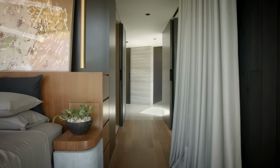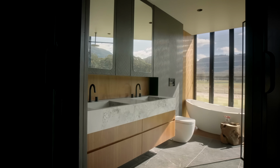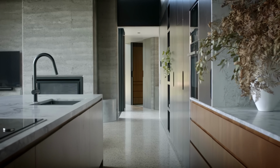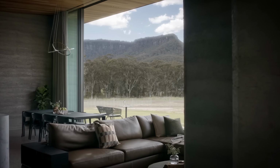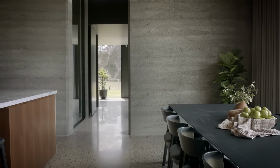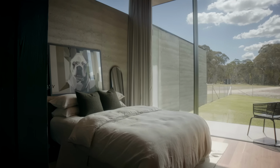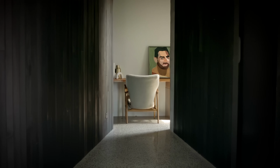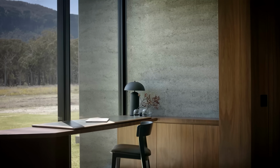The suite features a walk-in robe and an ensuite that is essentially a glass box, providing uninterrupted views of the landscape. The open-plan kitchen, living, and dining area is the heart of the home, designed to maximize the panoramic views of the escarpment. The area opens onto a small entertainment deck, allowing residents to immerse themselves in the natural surroundings. Additional spaces include two bedrooms, two study areas, and a small deck off the master bedroom, complete with a hot tub for ultimate relaxation.